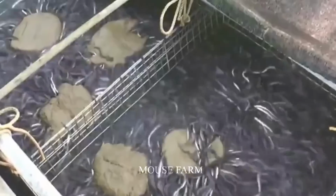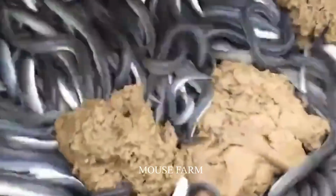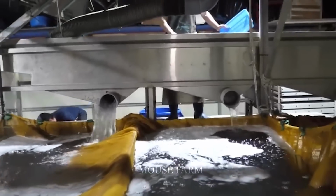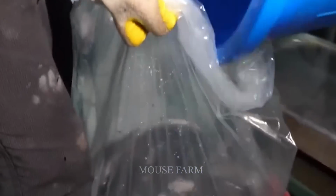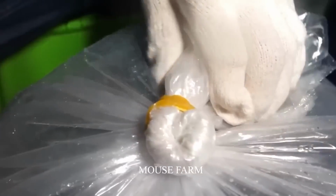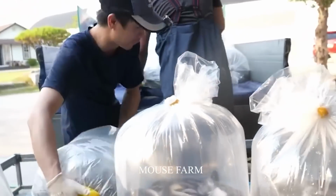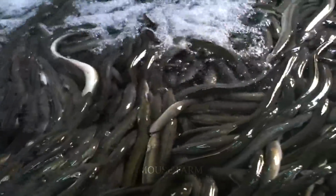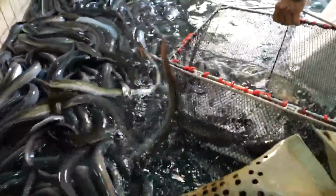They put the powder directly into the iron cages in the water so that the powder does not spread too much into the water area. When the weight and size of the eels meet standards, they will be harvested and sent to processing factories. The eels will be stored in large water bags with air pumps and put on trucks to be transported to the processing plant. Right now, we will step into the processing factory to see how we can process thousands of eels within an hour. Your questions will be answered right here in this factory.